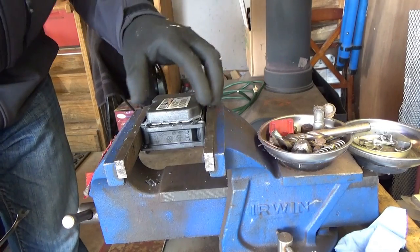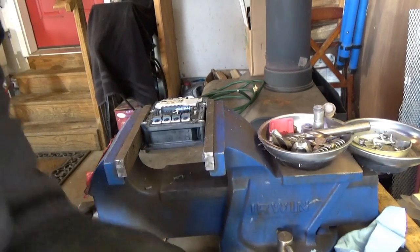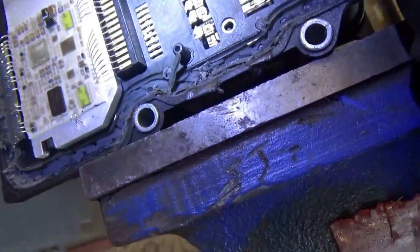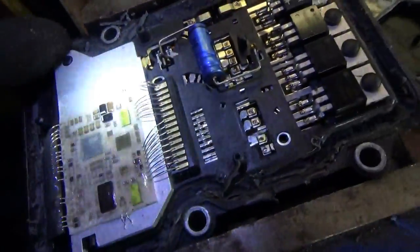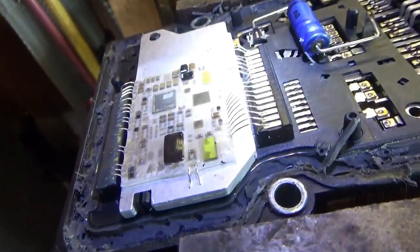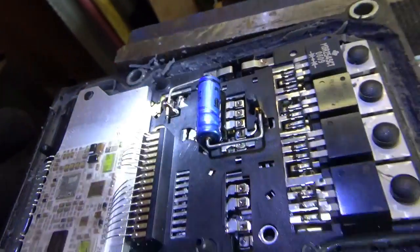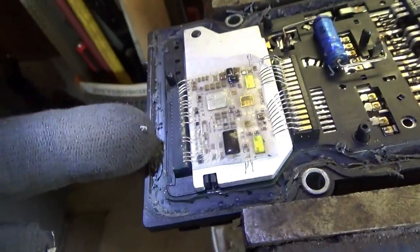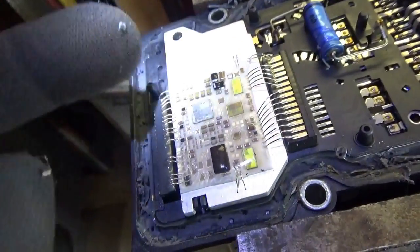Alright. What do we see in here? We've got some big power transistors that I'm pretty sure control those coils. We have some sensitive electronics. And the connector is right here on this side. But in this case, if you don't see anything obviously burned or pitted, and the problem was on the actual network itself, the module just wasn't doing the right thing to the CAN signals, basically corrupting the network.